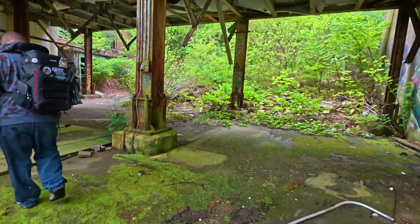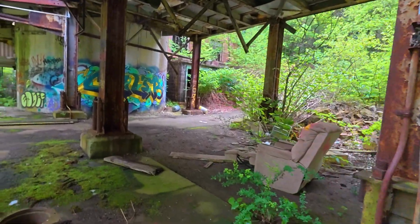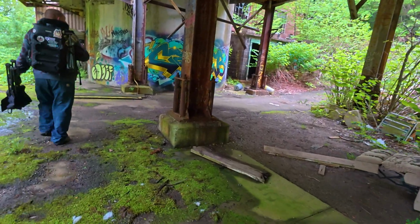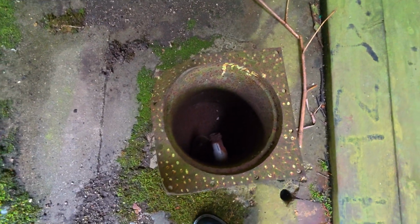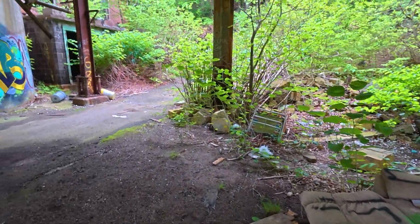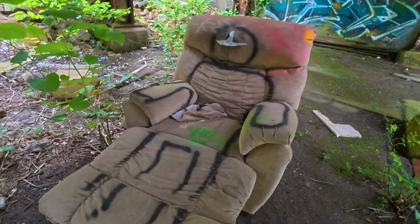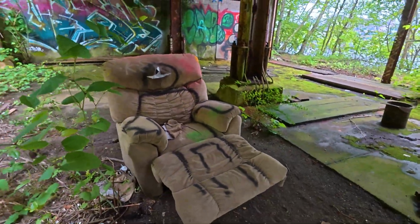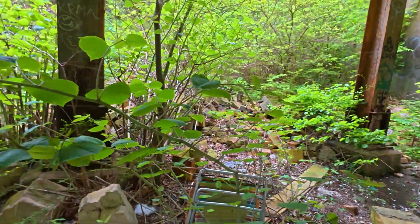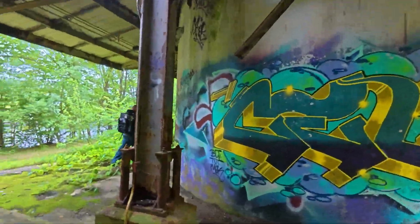Walked through another spider web. Ugh. Yeah, I ran through a few over through that spot. Yeah, this building was just up there. Yeah. I'm gonna walk in right here.